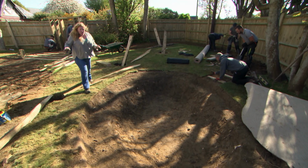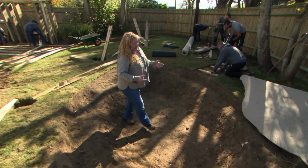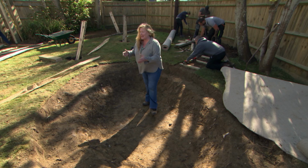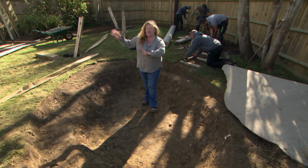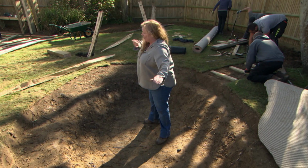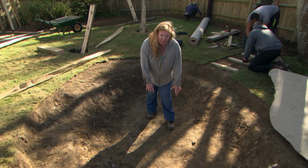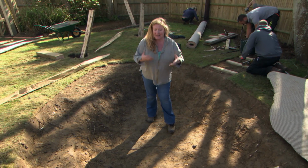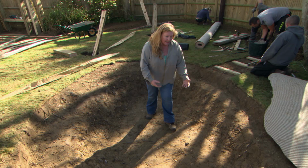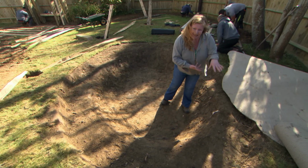So the pond's all dug out. I've gone for an irregular shape because it's a wildlife pond. You could go for a formal shape in a garden near the house, but irregular will look nicer in this garden. So egg shape, we've got lots of different depths. So 2 foot in the centre so it doesn't freeze up and it gives the wildlife somewhere to hibernate. Then we've got a shelf all the way around the edge. That's about 10 inches deep.